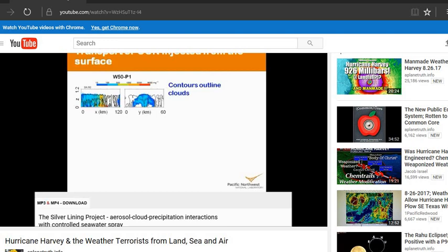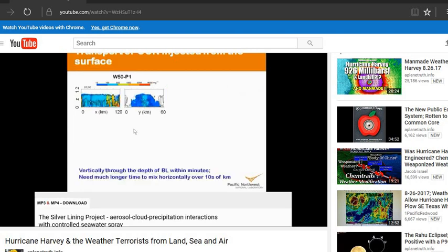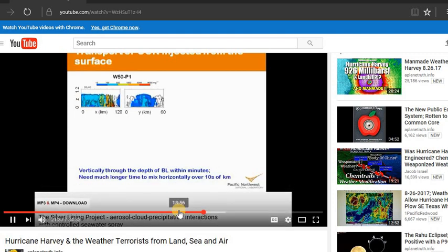So if you take a look at how the injected CCN are transported in the boundary layer, on the left it shows the vertical cross-section along the ship plume, and on the right-hand side is across the ship plume. And vertically, the injected CCN are mixed through the depth of the boundary layer within minutes.